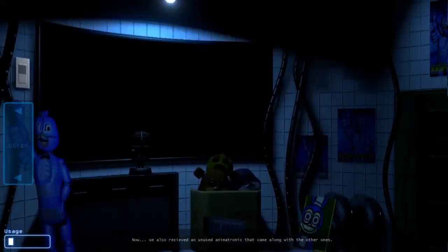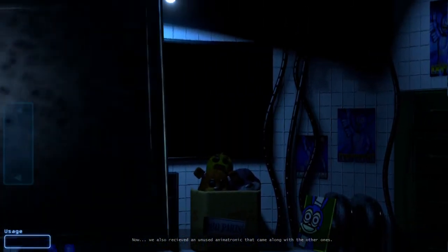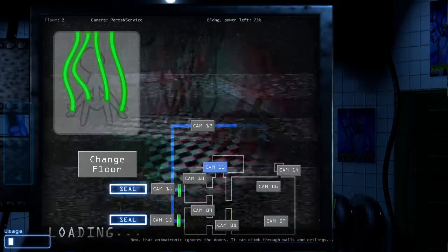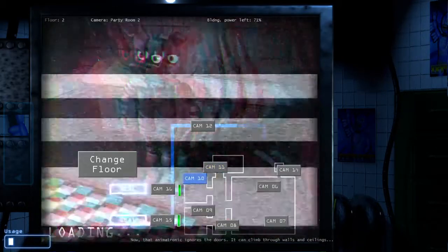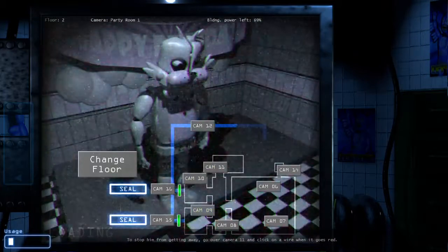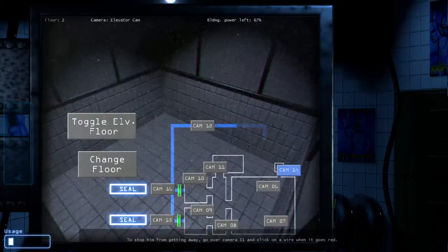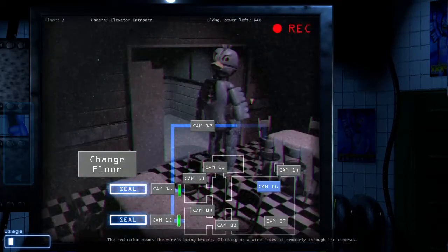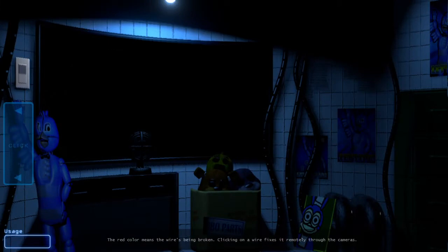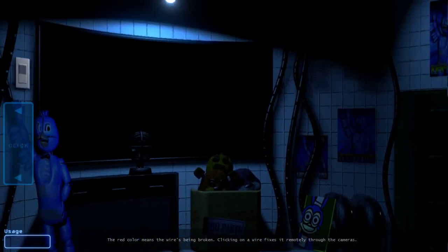Now, we also received an unused animatronic that came along with the other ones. Now that animatronic ignores the doors, climbs through walls and ceilings. Stop him from getting away, go over camera 11, click on a wire, and when it goes red, the red color means the wire is being broken. Click on a wire fixes it remotely through the cameras.